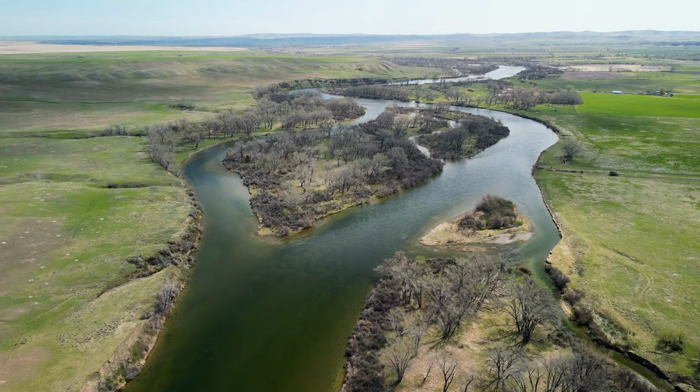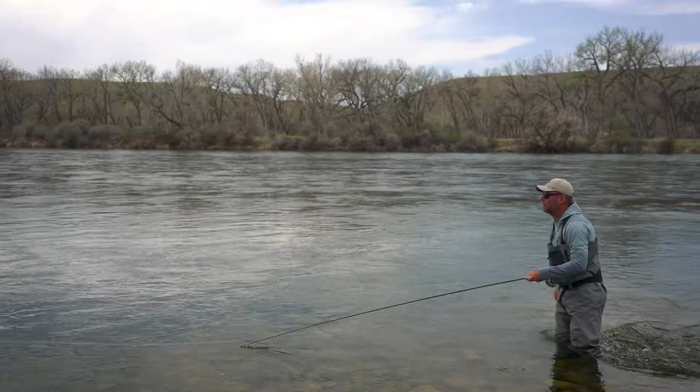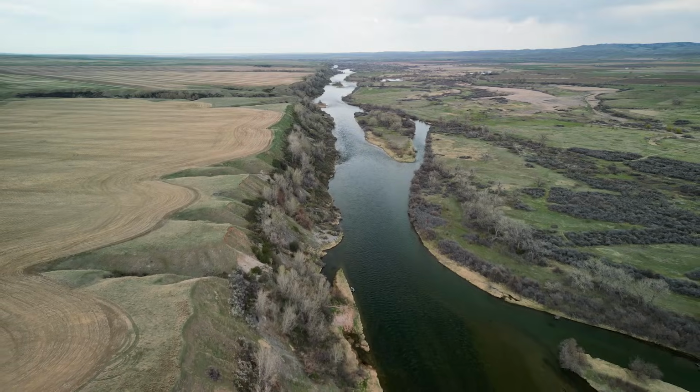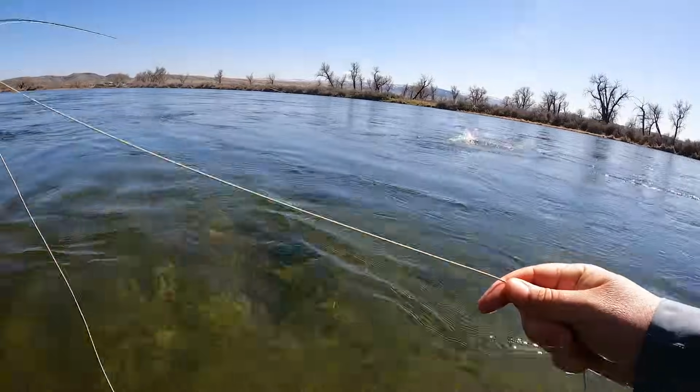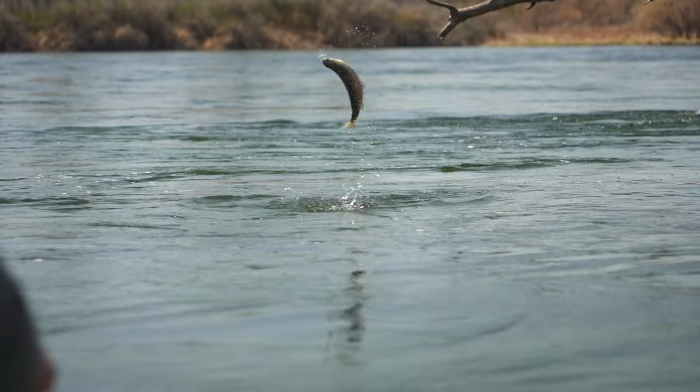Carving its way through Wyoming and Montana is the Bighorn River. Famed trout tributary of the Yellowstone, the Bighorn is very well known amongst anglers as a world-class trout river.